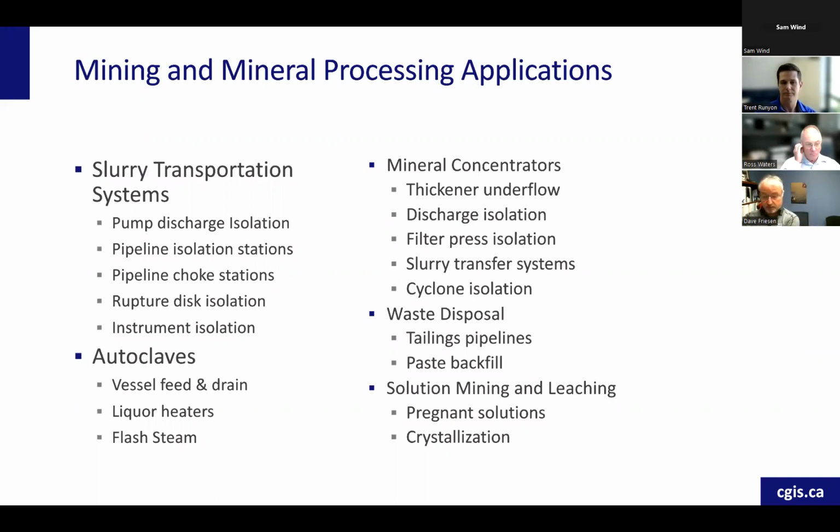600 and 900 were very commonplace. And these particular large designs, you're pumping materials several hundred kilometers, in some cases over rivers and other sensitive environmental areas. So metal seated ball valves became the valve of choice.